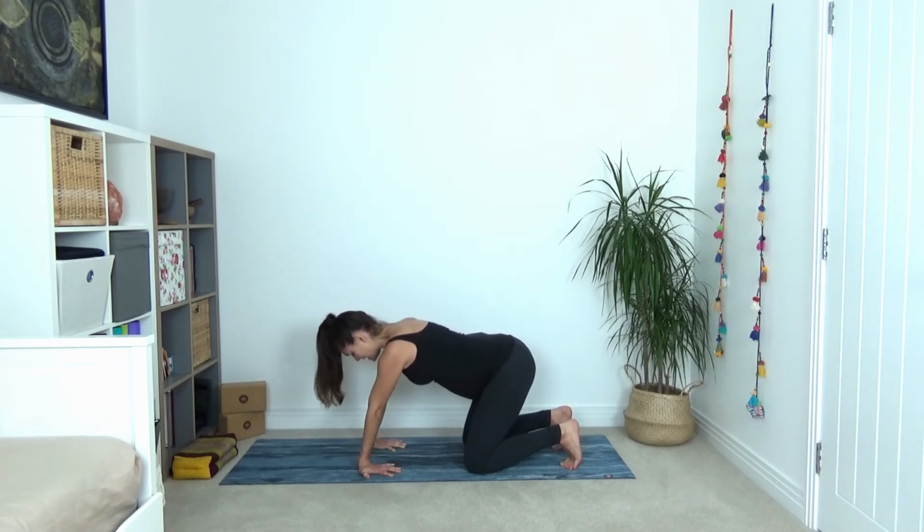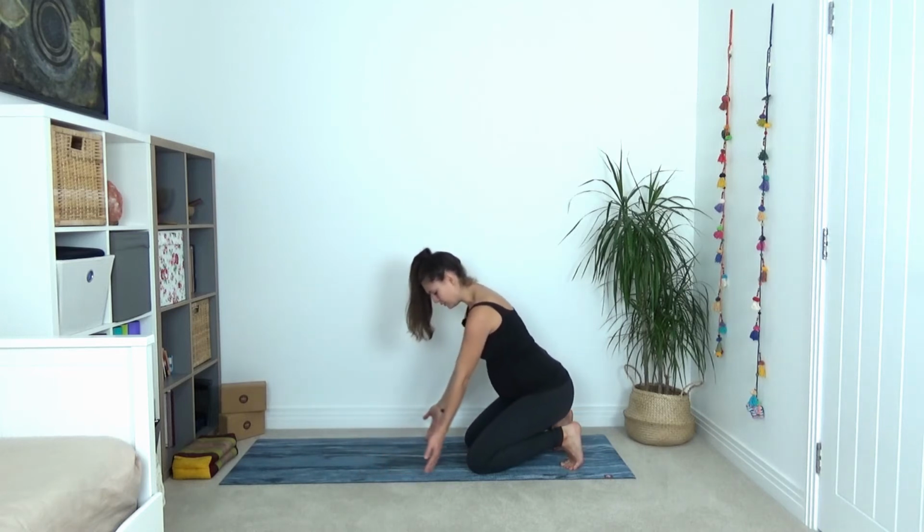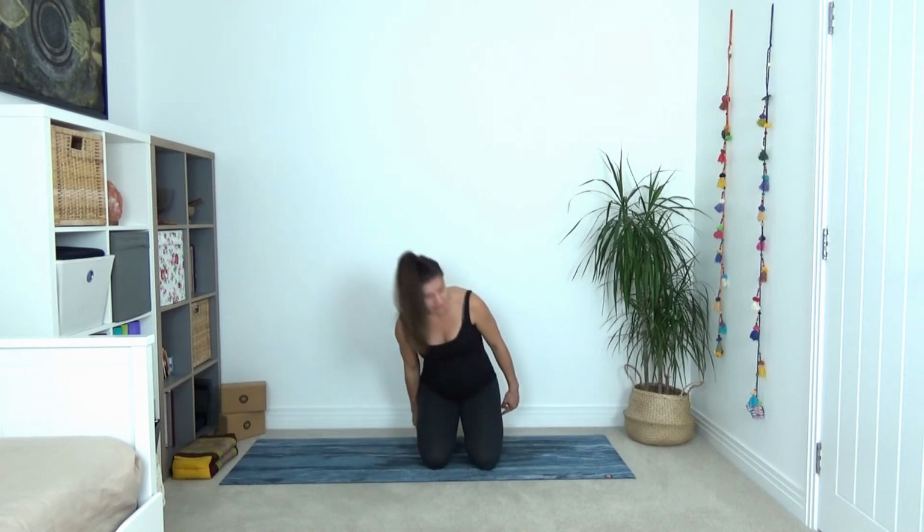Very, very nice. And then wherever your hands were, slowly start to peel the palms off the mat and stay in this kneeling position. So you're on your toes, and then we're going to connect to breath here again. So as you inhale, press into your feet, lift your body, breathe in, hands come into prayer. And as you exhale, slowly again press through the feet so you feel your thighs engaging. Lower the body back down.